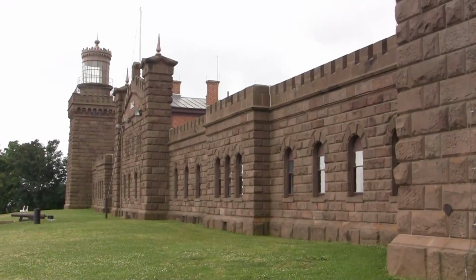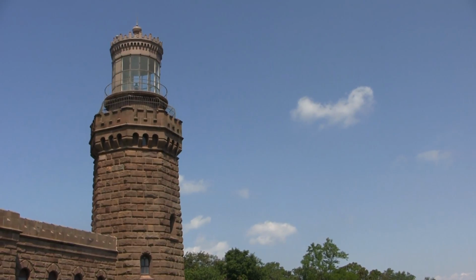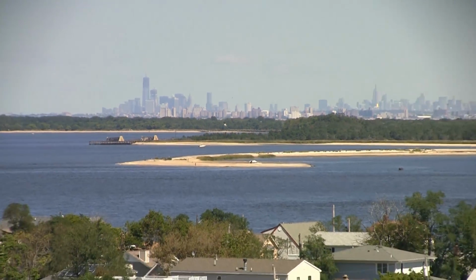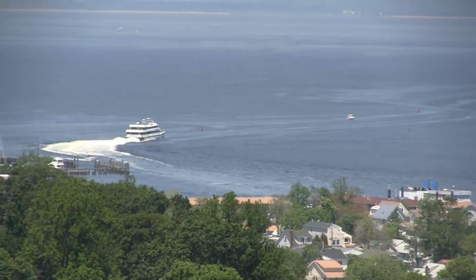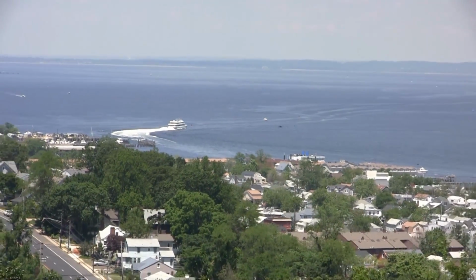While the South Tower is usually closed to the public, the North Tower is open for climbing to the top. And from there, the views are even more spectacular, from New York City to Long Island to the ships in the Atlantic Ocean moving in and out of New York Harbor. You can also see the ferry, which shuttles back and forth between this area and New York. It's a very cool place to visit.